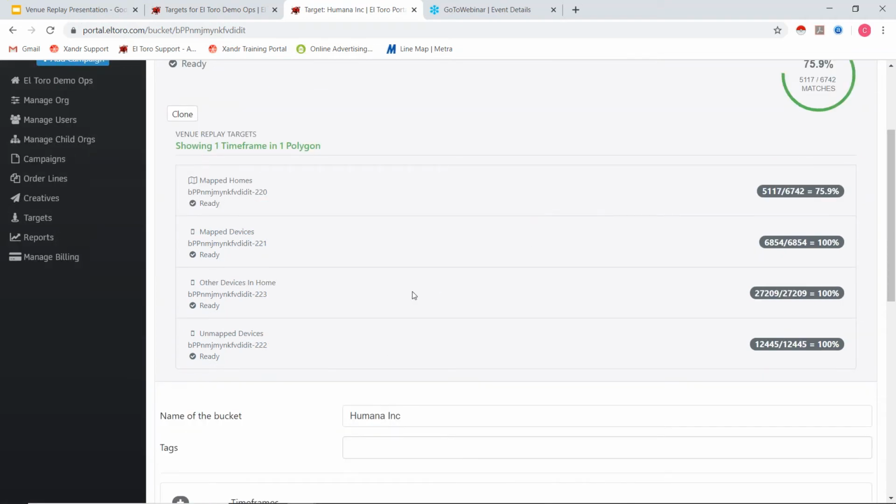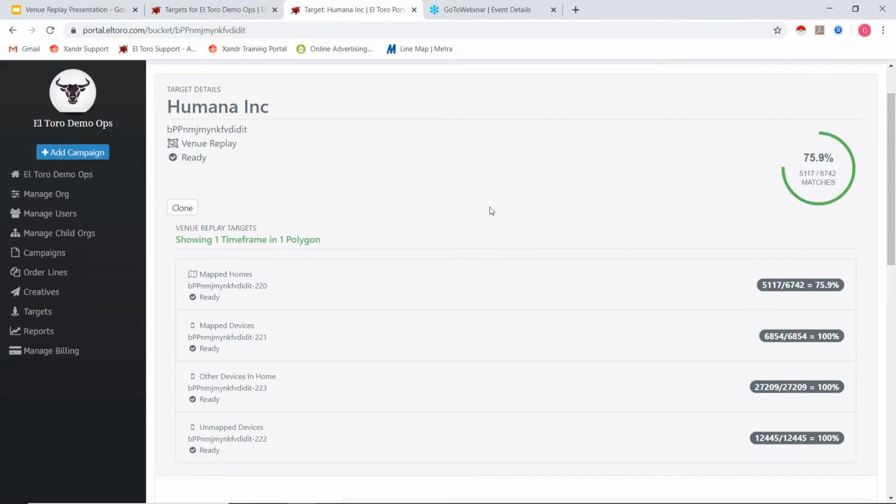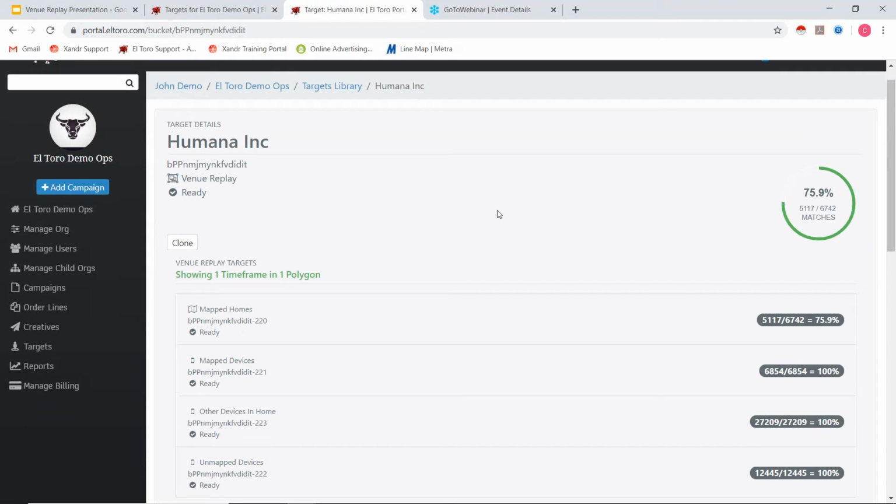Regarding the devices we mapped, as well as other devices we found in those households. I'm going to let Nathan go into a little bit more detail about these 4 segments, but this is just a demonstration of how easy and efficient and simple it is to set up your own venue replay target and give you more of a practical idea of how to set that up.